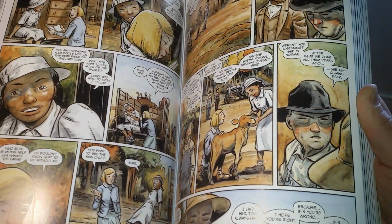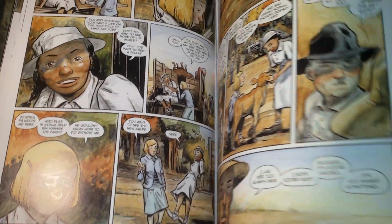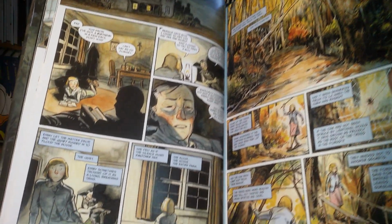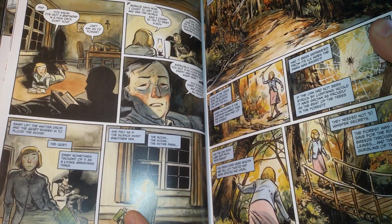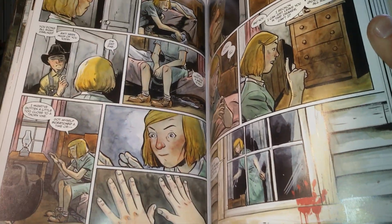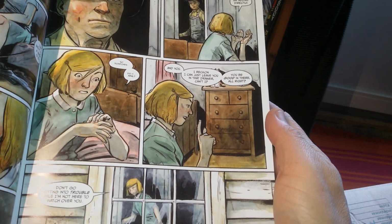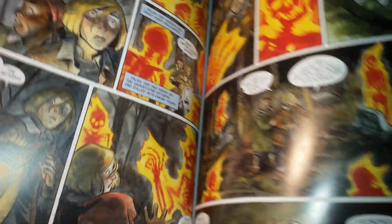Look at the art. I think of it as a refined Matt Kindt art. I don't actually want Matt Kindt to refine his art, because I like the rawness and unfinishedness of Matt Kindt's art. But regardless, Tyler Crook takes this kind of art to another level, I think, especially with his watercolory coloring here.